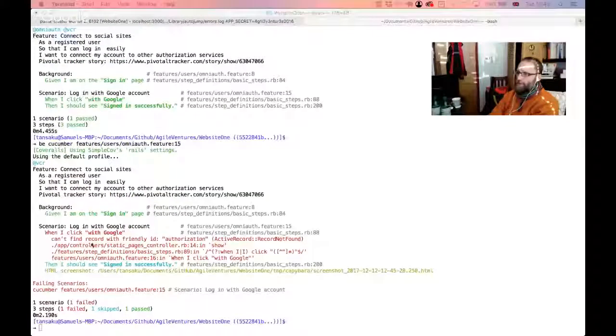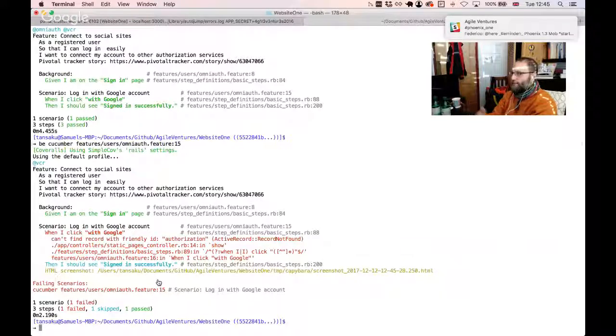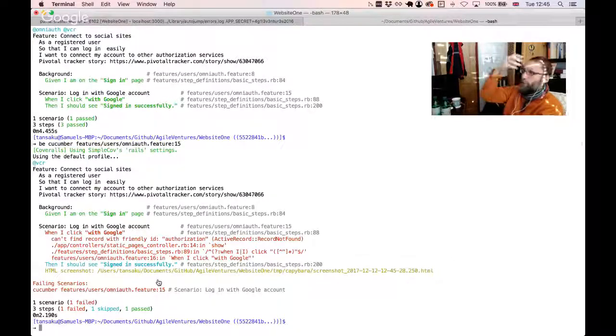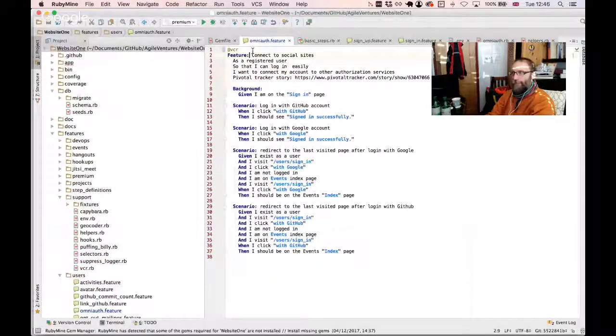And now if I remove the OmniAuth mocking operation, we get an error there, which is perhaps not surprising. We wouldn't expect OmniAuth to work in the test environment without lots of setup, and we also probably wouldn't want OmniAuth to be actually hitting the real Google OmniAuth endpoint there. So that's the start of the investigation, and the investigation would then carry on.